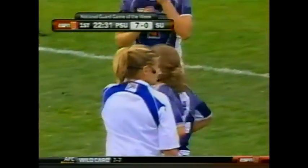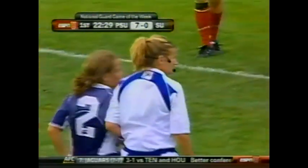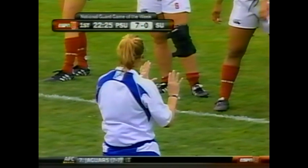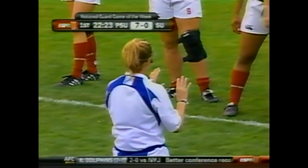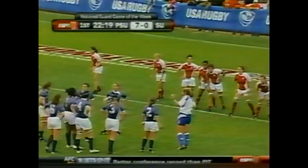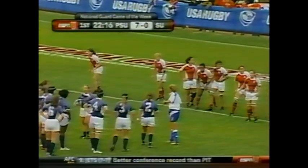And I believe Dana Teagarden was pointing at Amelia Lyons. Red 10, not 10. Well, there was the original penalty, and now she's saying the Stanford defense was not back 10. Not in the red zone. So it's going to be another opportunity here. It looks like Penn State's going to elect to go with a scrum. I think that's a great move, Brian.